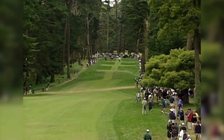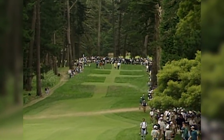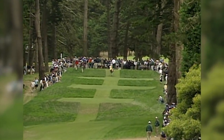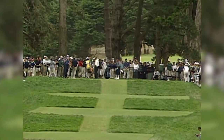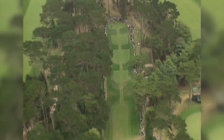In the meantime, that's a look at the tree line chute, which the players will come out of on the tee at the par 4 12th. They moved this tee back 26 yards. So it becomes an even more critical driving hole, as again, the fairway slopes severely left to right. And Payne Stewart takes a look down out of that tree line chute. His lead now being trimmed to just one.